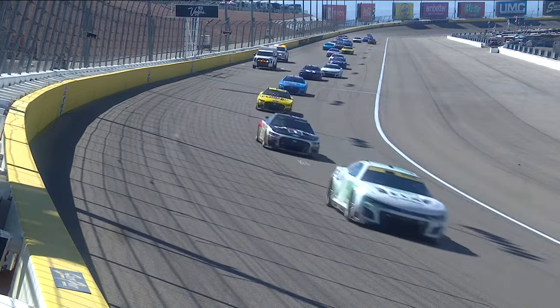Yeah. 20 car Christopher Bell on four tires trying to drive through the field. He takes a spot away from the 24 Byron and now tries to close in on Keselowski right in front of him in that six car.